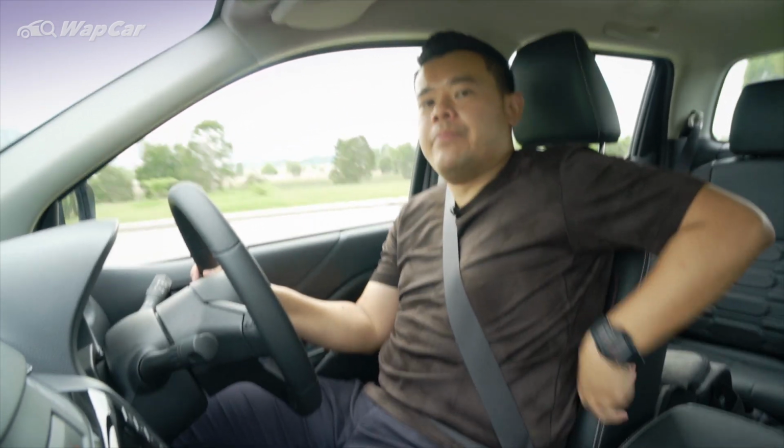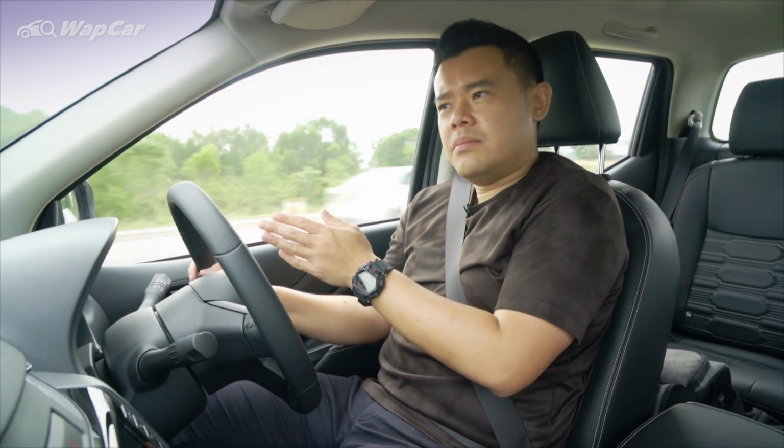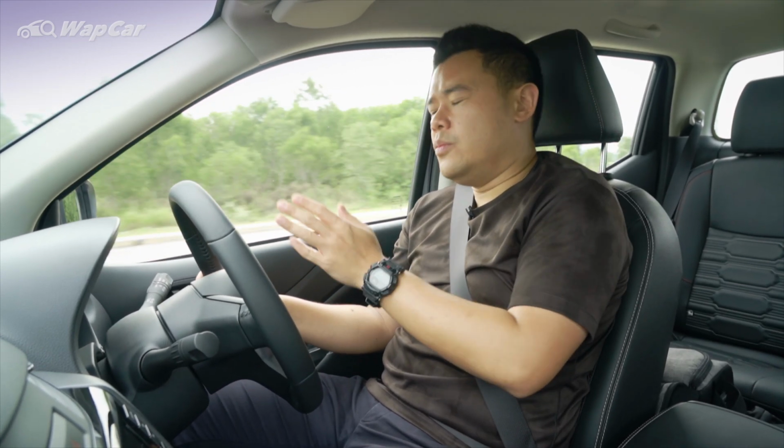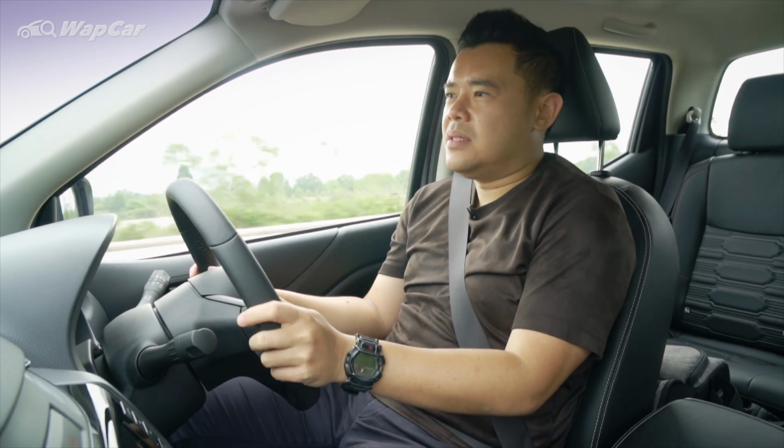What it does lack a bit is side bolstering, right? It can do with a bit extra bolstering because it's a tall car inherently. So when it pitches, you move around more. It's not even performance driving, it's just keeping you in place. But otherwise, the seats, no complaints, right?